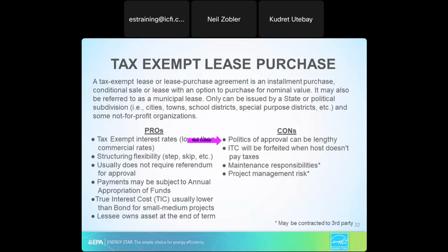The big benefit here is the payment may be subject to the annual appropriation of funds. What does that mean? It's not considered debt because this basic agreement is treated as a year-to-year financing agreement. So if your payments are not included in your annual appropriation, the debt commitment or the financing commitment is over. It's not a default, it's just over. What happens if it's over? Well, you have to return the equipment. And that can be obviously a pain in the neck.